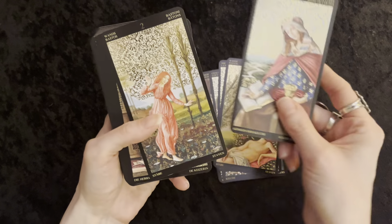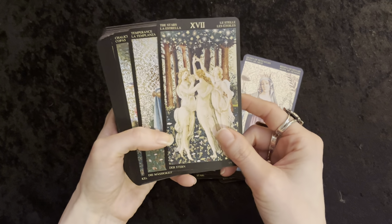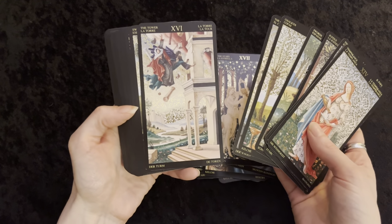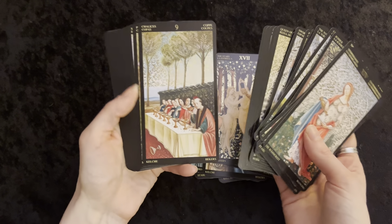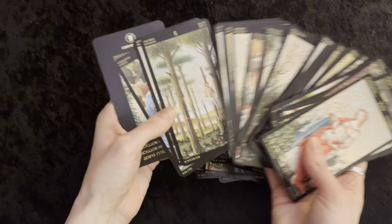And some of the cards reminded me a little bit of the landscapes in Disney's Sleeping Beauty. It does. So maybe sometimes I have associations to things that nobody else would have. It's just this weird personal thing. But I'm sure we all do that a bit, right?